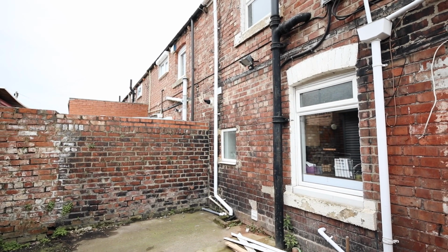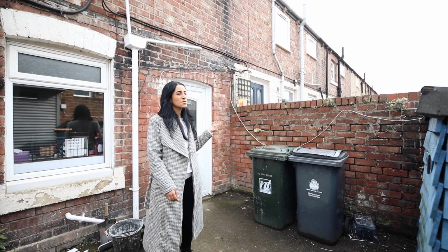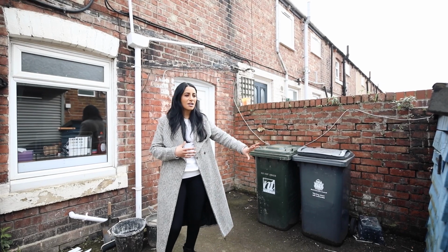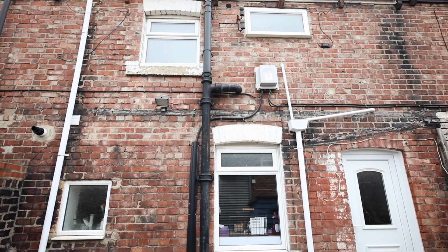Another thing that Nicola is considering later on is building an extension here to give her almost like a utility room and maximise the space of the kitchen, put her washer dryer in here, somewhere for the cats to hang out, and I think it'll really just add to the value of the house.